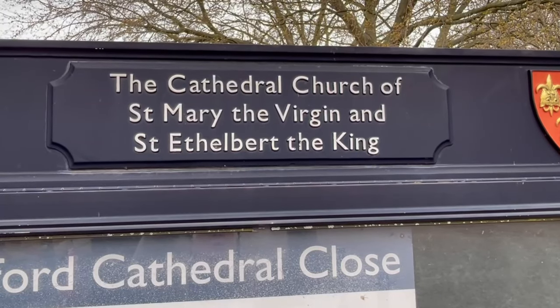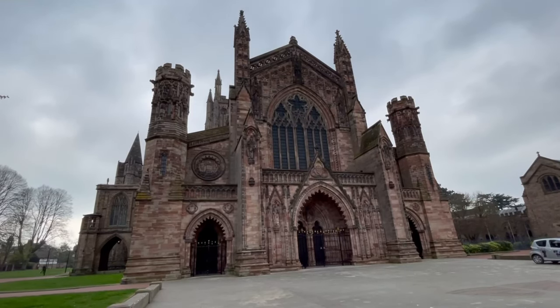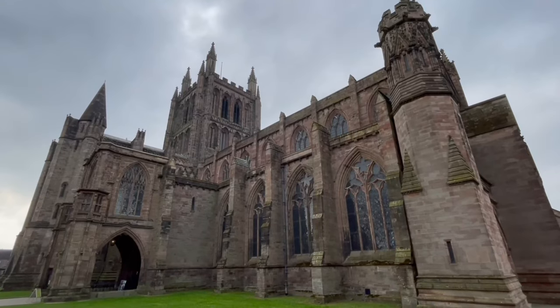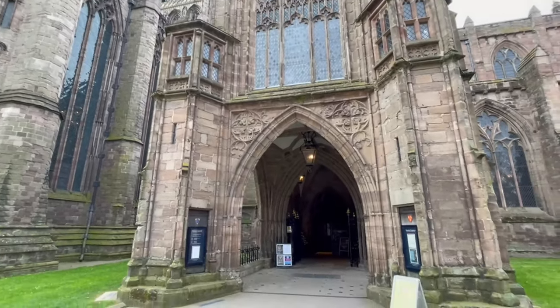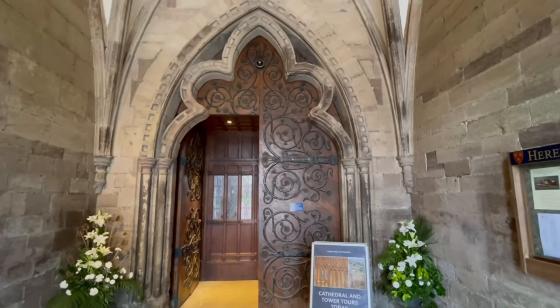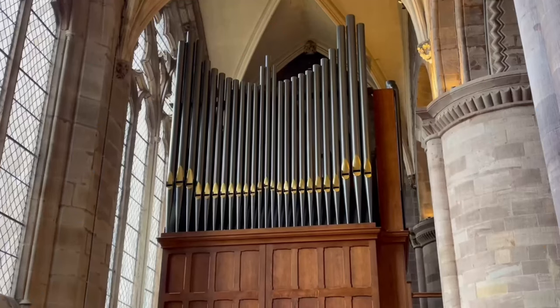Right, time to have a look round the cathedral. There have been religious buildings on this site for well over 1300 years. I was very lucky because it's so early in the morning, I was the only person in there for most of the time. This is not intended as a history lesson, just enjoy the beautiful building.